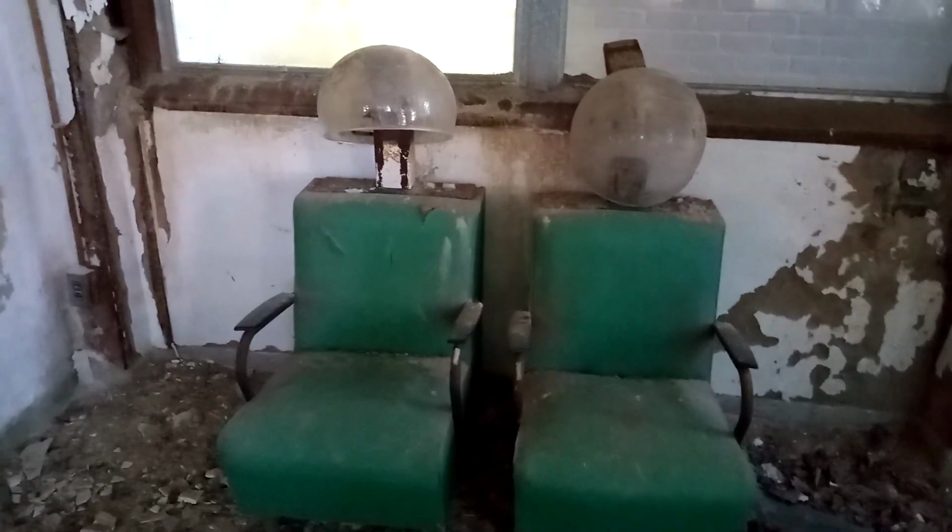Here you see these old barber chairs or hair dryer kind of things. Like I said, I have no idea how much time I have in here. And of course, I want to walk around and take pictures. I mean, like this, I wouldn't even expect in this. Oh, wow.